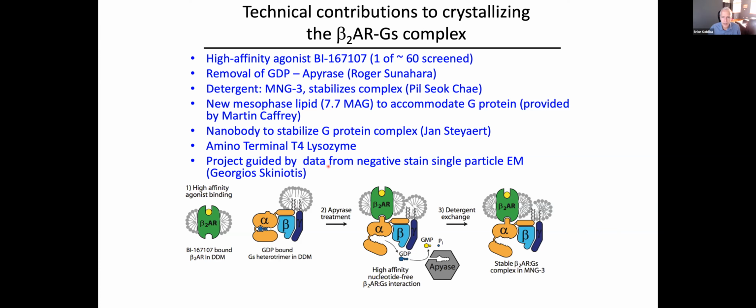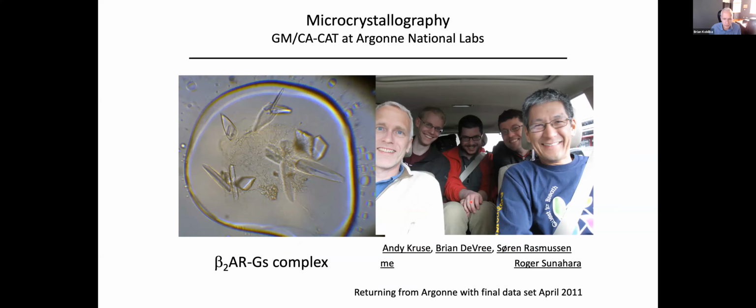And then finally, even back then before cryo, Yorgos Skiniotis really provided a lot of useful information by negative stain cryo-EM. And what he found was that the whole complex was also very dynamic, and that this particular component, what we call the alpha helical domain, was flexible and exists in a variety of different conformations, and that this was primarily the reason we weren't able to get crystals. And using negative stain, he found a specific nanobody that helped to stabilize it to some extent. So this is our trip back from that synchrotron, and these are the individuals who played the major role in getting these crystals.